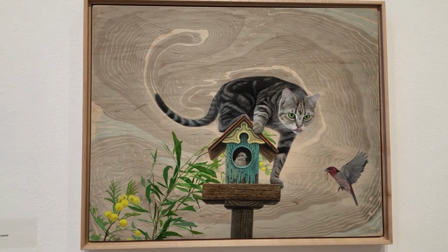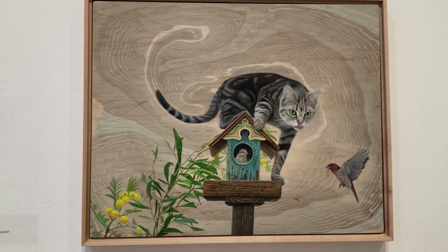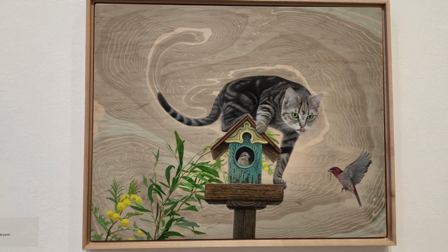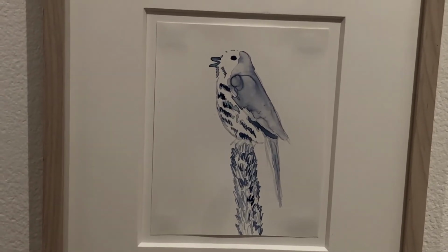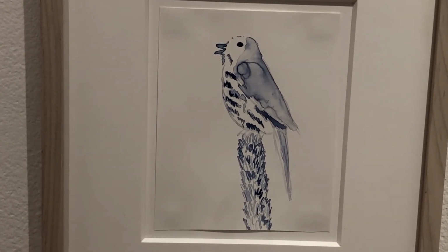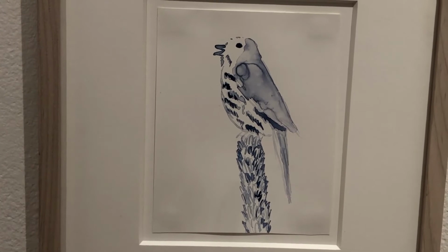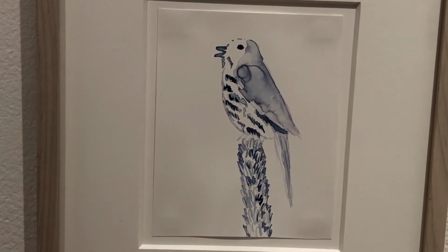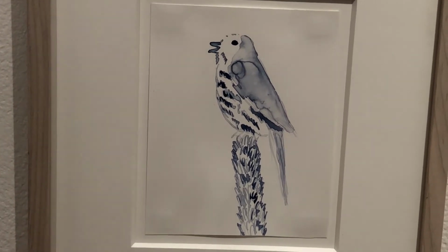Uh-oh, learning to fly is a big deal, and sometimes it means having to make sharp turns to avoid danger. Singing lessons come after lunch in this nice little watercolor painting. If you have a watercolor pack at home, try painting a bird with just one color, or pick one marker or crayon for your drawing.